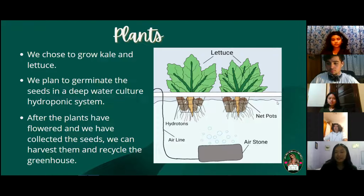But then after 2 to 3 months, hopefully the plants would have matured and they would have flowered. The crew would be able to collect the seeds and store them by cryopreservation. And then you can harvest them and practically reuse the greenhouse, because you can use the seeds that the crew had collected.